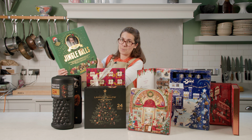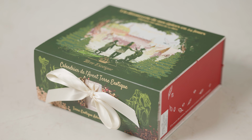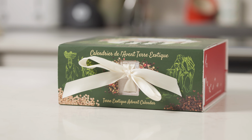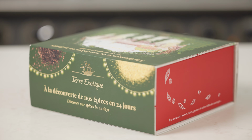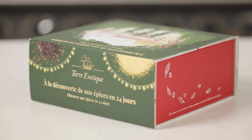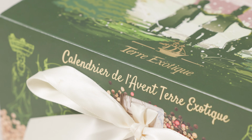of fun as well. This is the newly designed 2025 Spice Discovery Calendar. It's absolutely stunning in this dark green colour and beautiful ribbon. And inside you'll find spices from all over the world with little recipe ideas of how to use them. It's a really exciting way to bring more flavour to Advent and find some adventure in December.